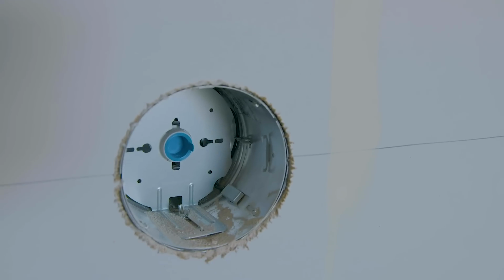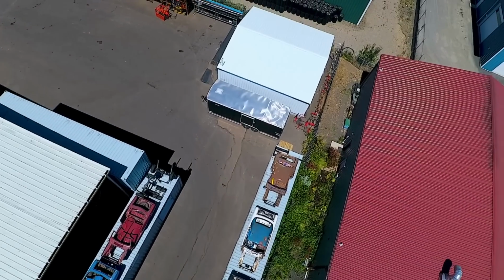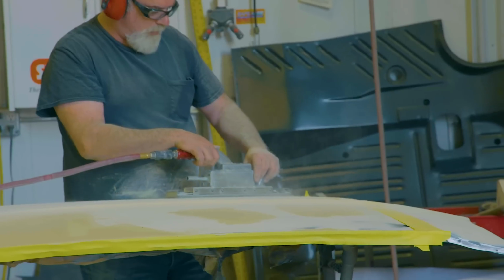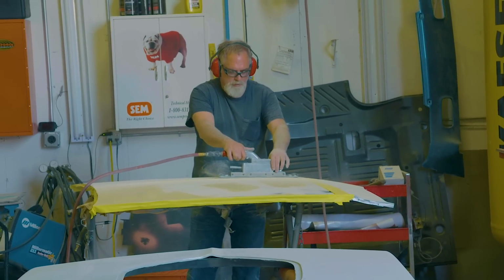You can never have too much light when you're doing your body work. You can see things so much better. So this is a perfect room. It's separated from the rest of the building. We can clean it and sweep it every night. We have a dustless sanding system coming in. It'll be climate controlled and we'll stop all the filler sanding that's going on throughout the rest of the building.